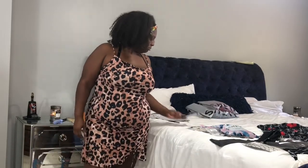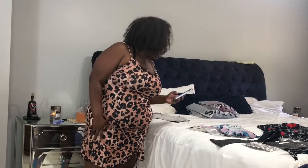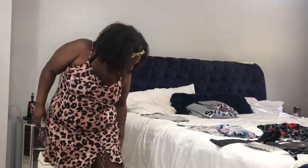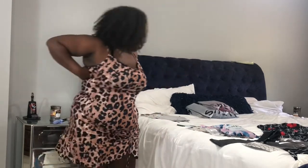Ooh, girl's giving me hot. I was a little skeptical about this dress right here. What is you? What's your name? Rhonda. Okay, so this is the plus cheetah print drawstring front cami dress. So it's a drawstring. Girl, they love a drawstring, honey. I got it in a 3X as well, because I wanted it to fit my waist.